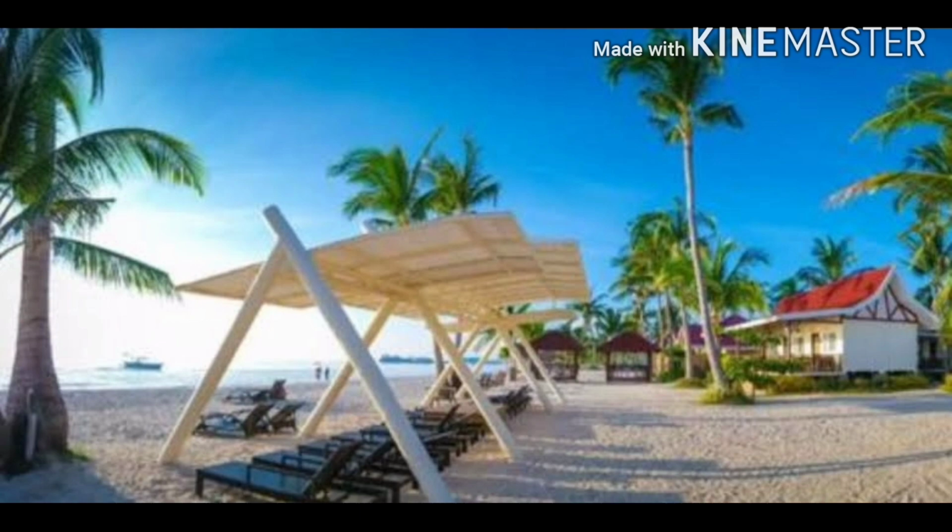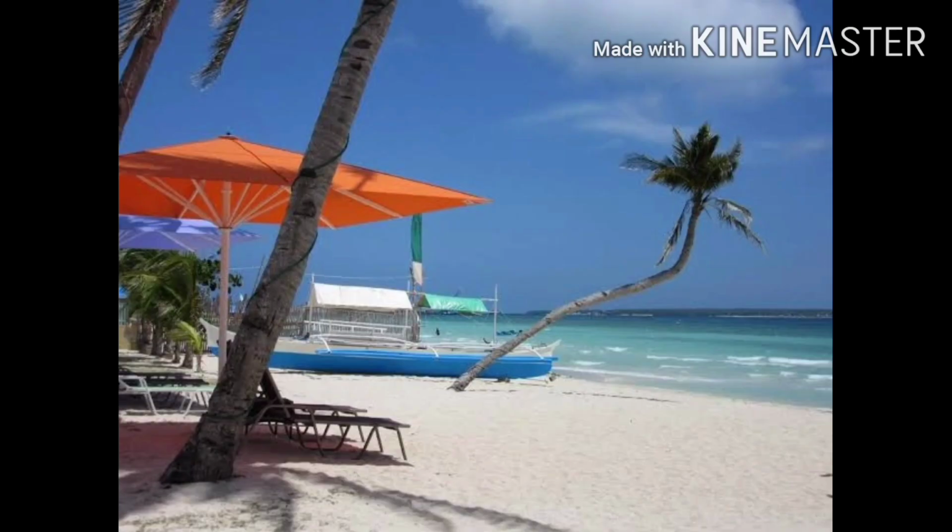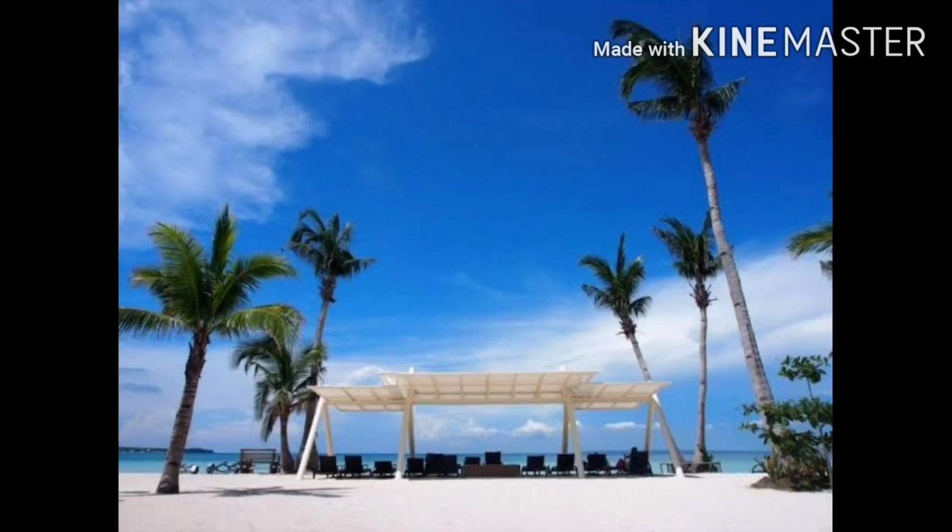Going to Bantayan Island is a must to include in your bucket list. Experience an adventure that no other island can give. And if you're planning to visit Bantayan, you can book now to one of the island tour packages.